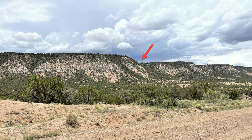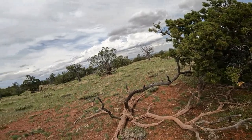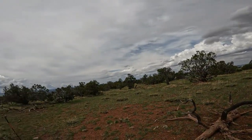There's your drone shot. Uninspiring, I know. This is like a big giant flat mesa. I'm gonna go down the road at the end of the hike here and get a picture of kind of what I was on. But beautiful day today. Got some cloud buildups here. Give you a quick shot of that if you didn't see it on the drone.